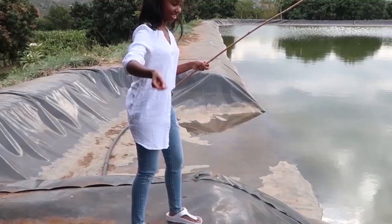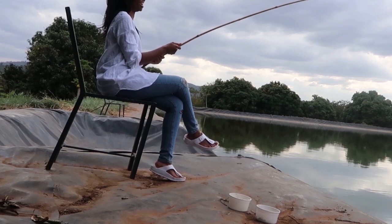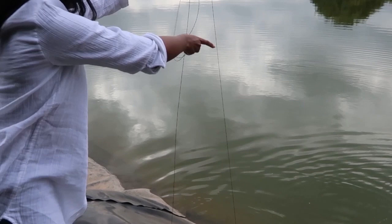Now with fishing, it was really just a huge game of chance and a whole lot of patience. That's okay though, because I sat around, took some cute snaps for Instagram, and eventually we actually did catch a fish. It was a perfect way to end a perfect weekend.